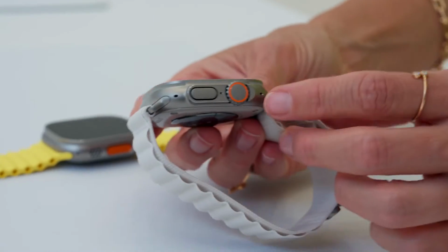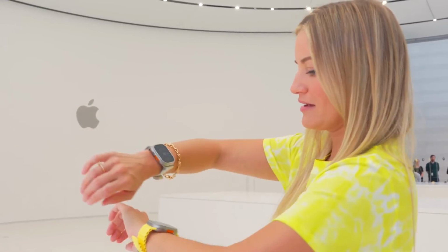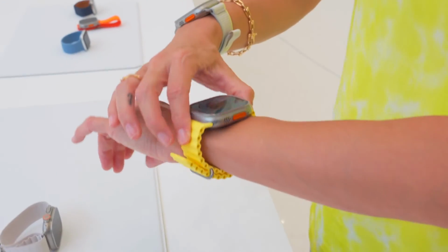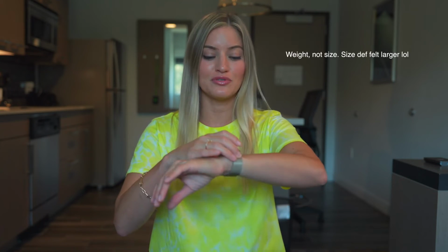You're super active. I am definitely a very active person, but I feel like this might even be a little too much for me. But is that going to stop me? Absolutely not. I definitely will be getting the Ultra to check out. I do love running. I do love doing all sorts of fitness activities. And I do have also very small wrists. So when I first put this watch on, it definitely felt pretty large, but because it's made of titanium and ceramic, it didn't feel heavy. It really felt very similar to the size of my other Apple Watch that I have now.